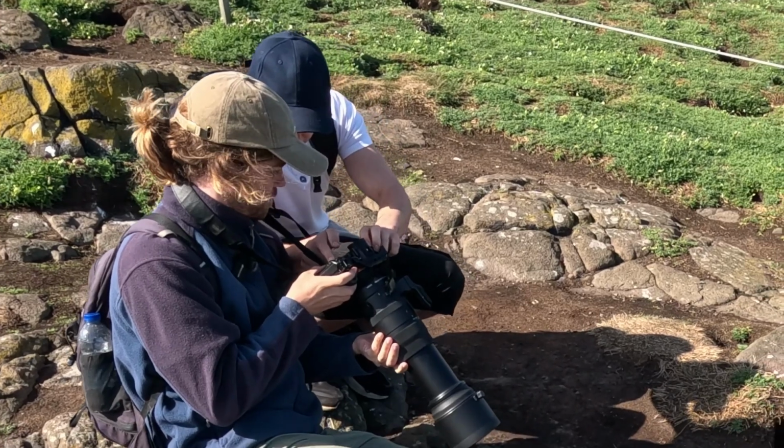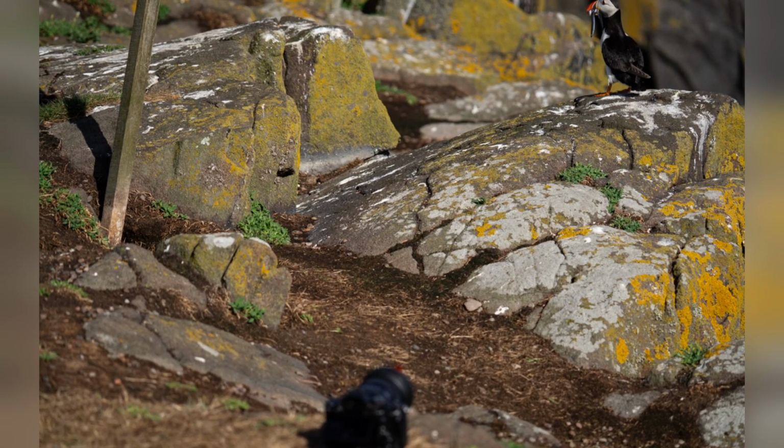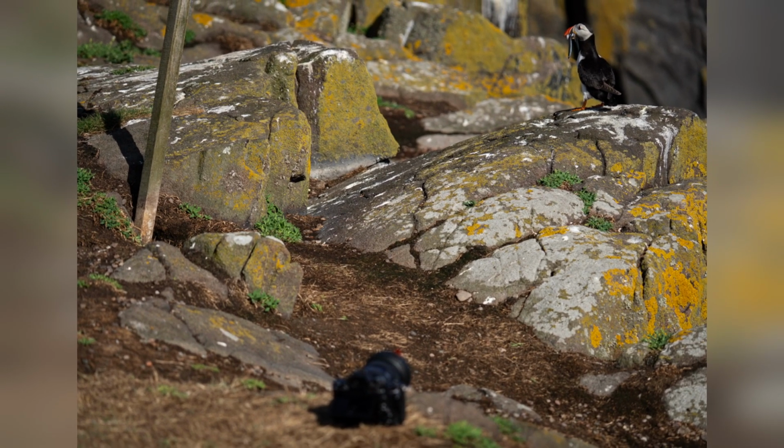Look how the background looks compared to like top down. I don't know where you were. I just took a picture of you and your camera. Yeah, that is actually sick, to be fair.